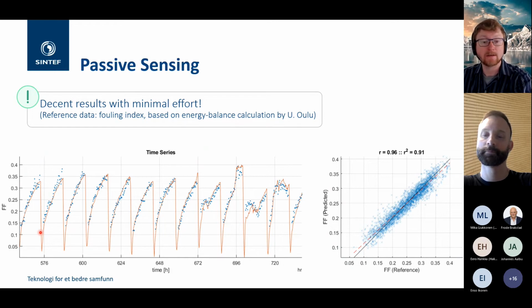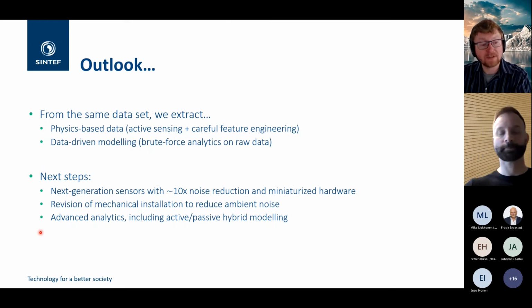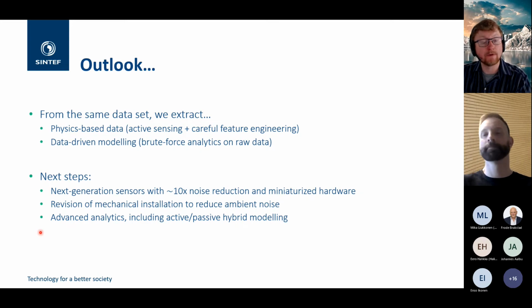Again, this is a single sensor giving you all this in addition to the physics-based data that I showed you before. So to conclude, we're very happy with how things have gone with this project. From a single sensor and the data set, we have both physics-based data and a data-driven model. And the next step is to both refine these analyses, but also to merge them in a way that extracts the strengths of each of these different techniques. We're also hoping that we can work on finding more sensitive sensors that can improve our signal to noise ratio and improve the bandwidth of our regulation scheme.